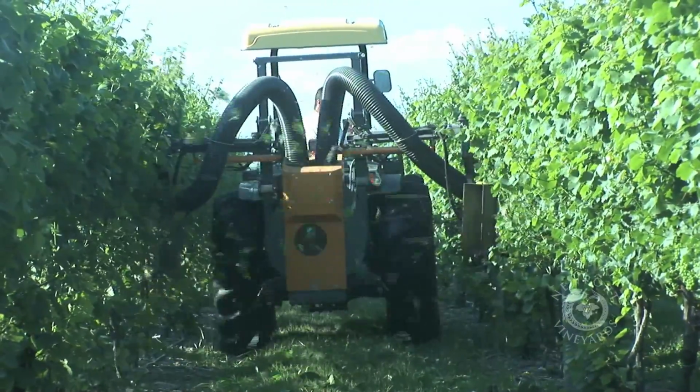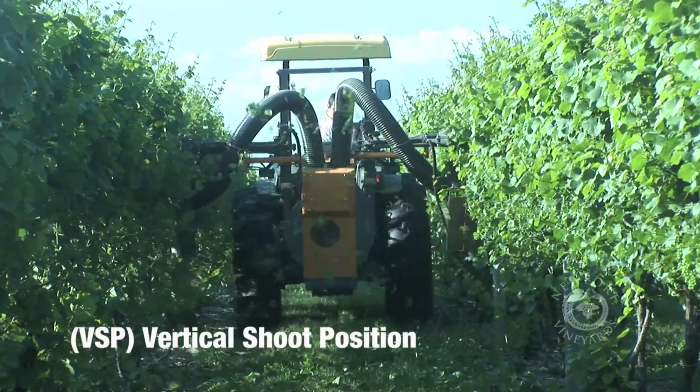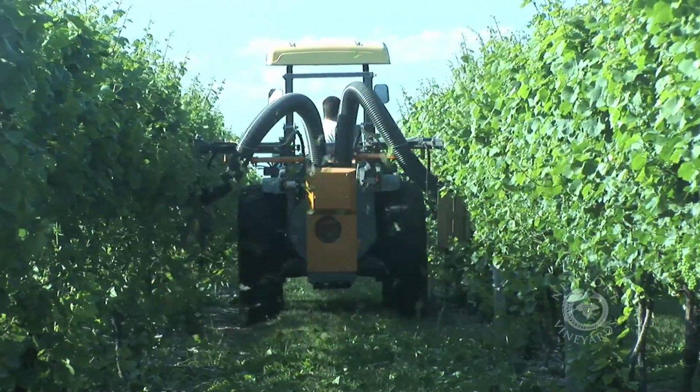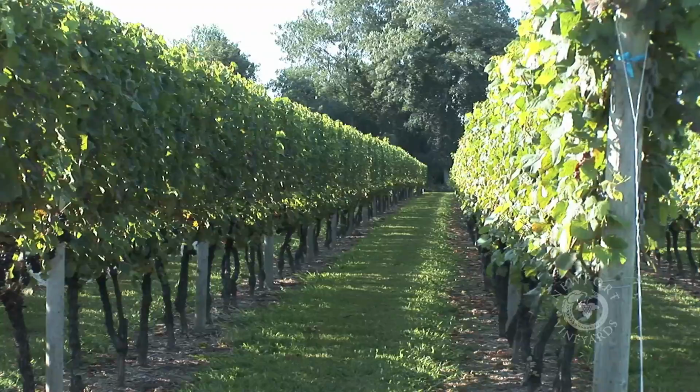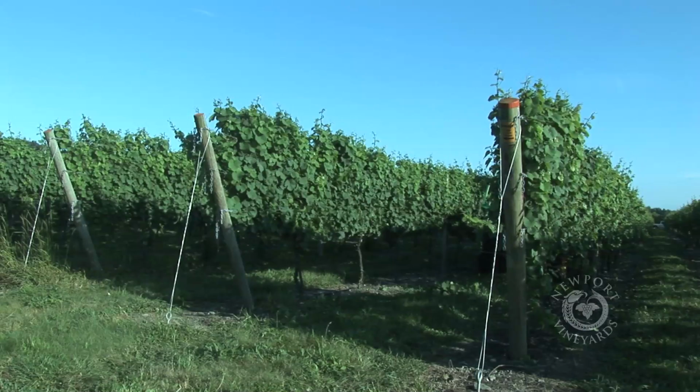Here at Newport Vineyards, we use the vertical shoot position trellis, or VSP, to grow our grapes. The use of VSP is pretty standard in cool climate viticulture. The effect of VSP is to keep the canopy pretty thin to maximize the sunlight exposure.